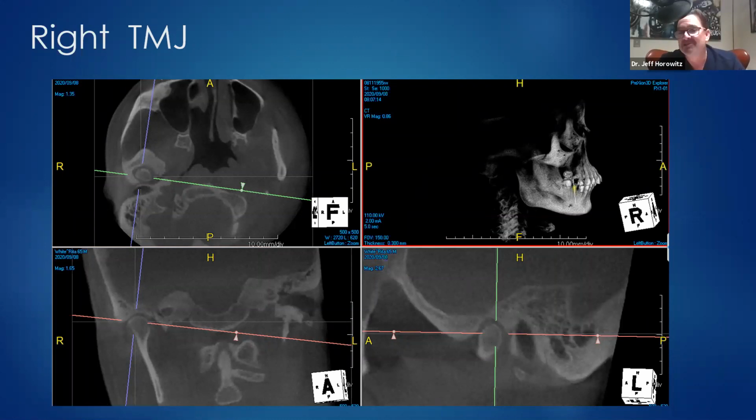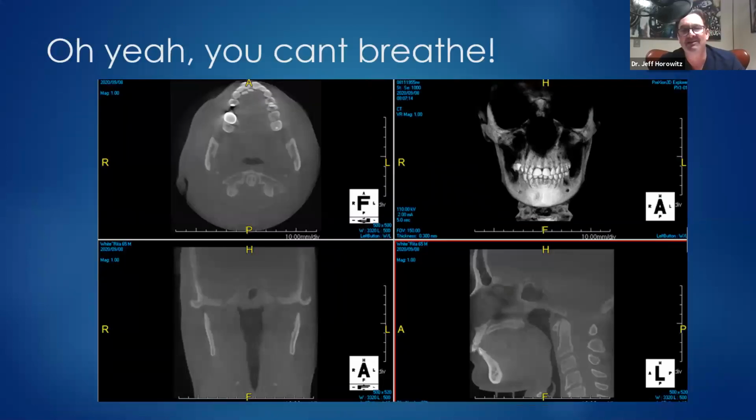So remember, it's not about, did you lose a tooth? It's, why did you lose the tooth? And that's what my Prexion's going to tell me.